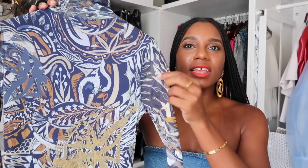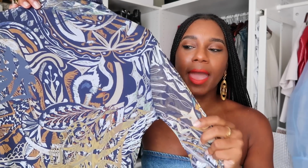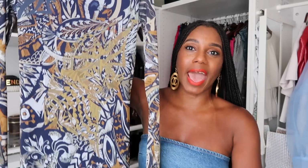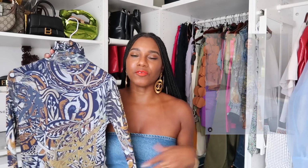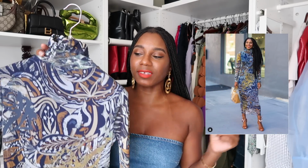I have a few of their pieces, but they specialize in these beautiful sheer fabric dresses with a lot of stretch, very form-fitting with beautiful patterns. This one is a maxi dress. It goes all the way down to the ground. I've actually worn this a few times. I'll pop up a few photos here, but I absolutely love their dresses.